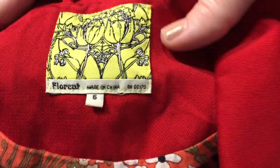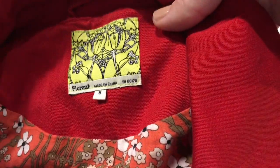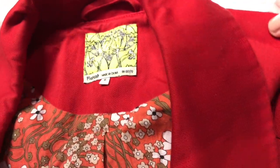So when I was looking this up, I saw that it is going for around $30 on Poshmark and $20 on eBay. So it's definitely going to be another Posh find. I paid a little over $7 for this piece, and I personally think that it's going to hopefully go pretty quickly because it is absolutely beautiful.